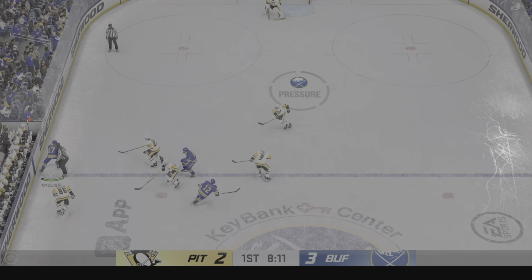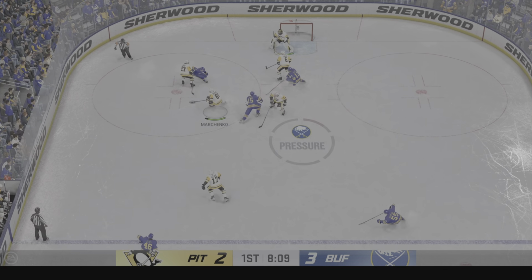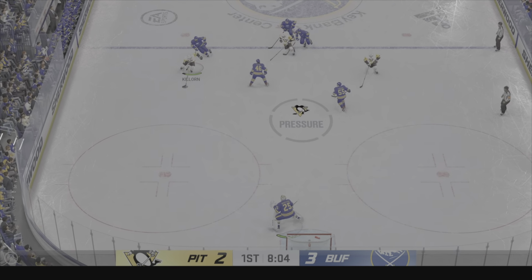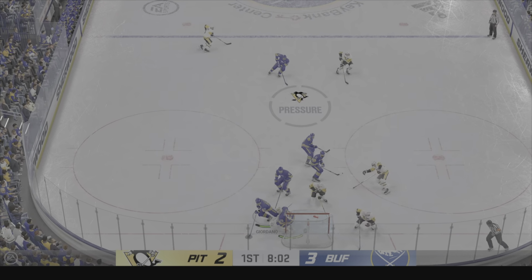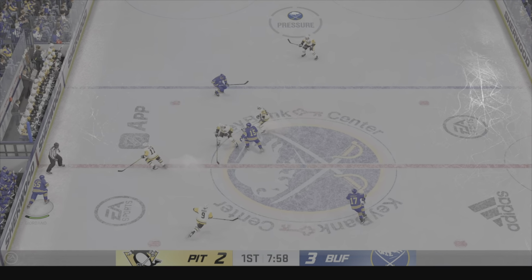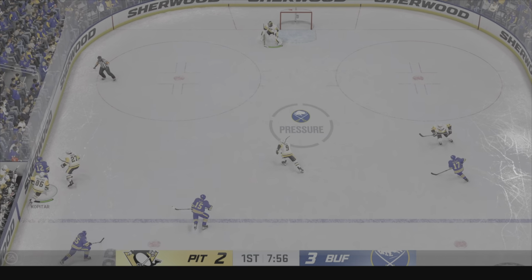The Sabres take possession here in the open ice. Forces the turnover in the defensive zone. Playing with confidence is one thing, but then you can be overconfident as well, James, especially when you have a lead. You want to make sure you're in good positioning to be able to backtrack and help out your defense.